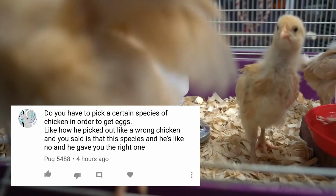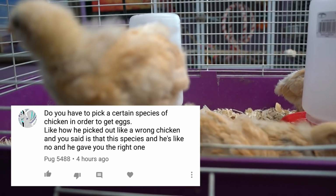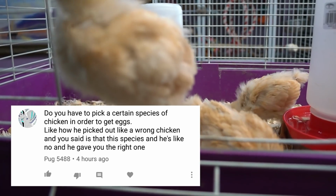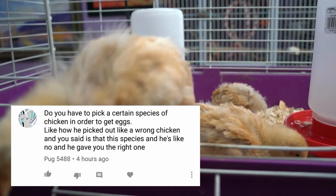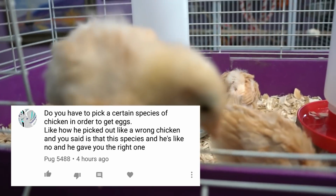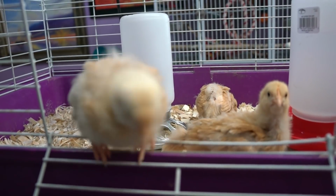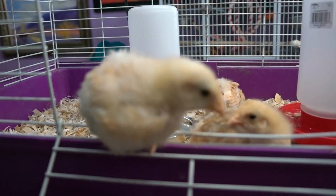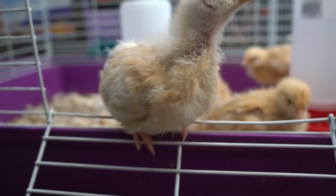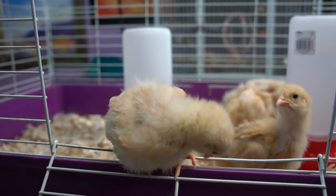The next question is from Pug5488. Do you have to pick a certain species of chick in order to get eggs? Like how he picked out the wrong chicken and you said that this is a species, and he's like, oh no, I gave you, and then gave you the right one. Okay, so they're actually breeds. They're not species. All the different breeds can breed together and you end up with mutt chickens, but they will have babies that are just fine, healthy. So they're not species, they're breeds.